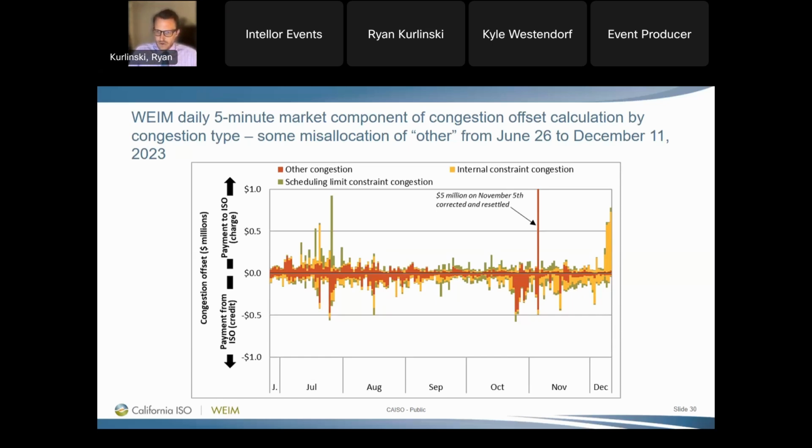The ISO did correction and resettlement of about $5 million in misallocation of these congestion costs in the WEIM from November 5th. Our understanding is the ISO is not going to go back and try to correct the misallocation for all intervals from June 26th to December 11th. And so we tried to do an estimate of what the upper bound of the misallocated congestion rents and charges would be, and that's the red bars.